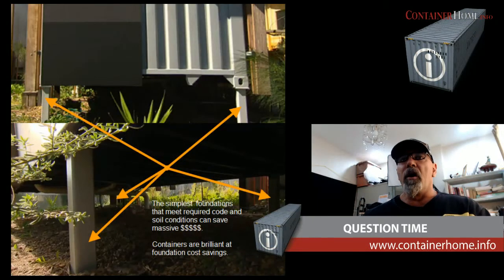Having said that, I do want to make some comments about containers, because containers as a construction methodology have some interesting points of view in terms of foundations. The first of which I'd like to point out is that of all the construction methodologies in the world, container-based construction has the potential for the lightest weight and therefore the lowest cost foundations. There really isn't anything that comes close to the minimum foundation requirements of a container.